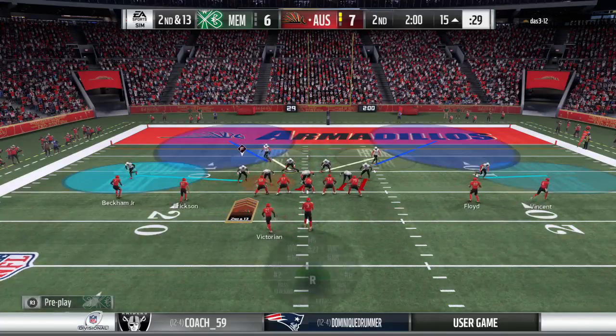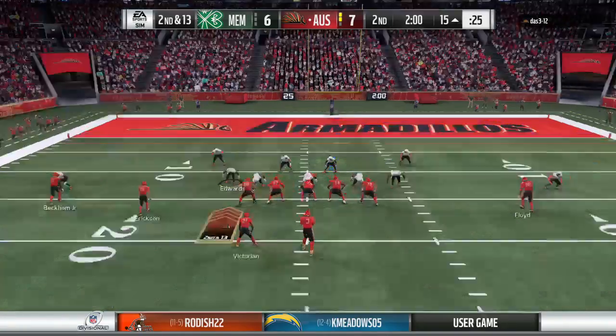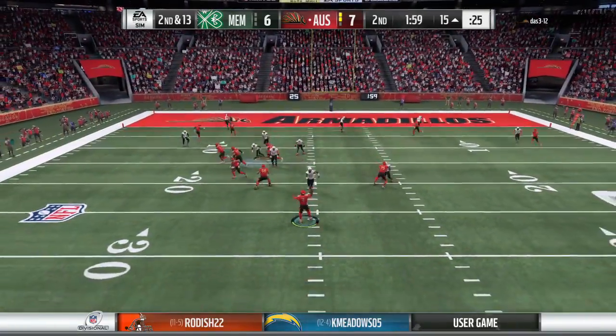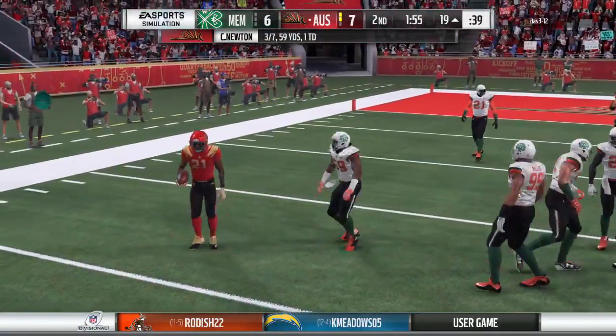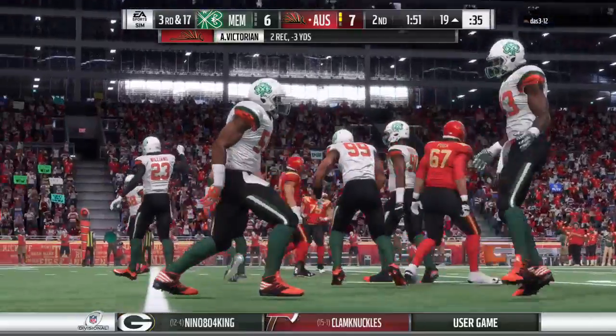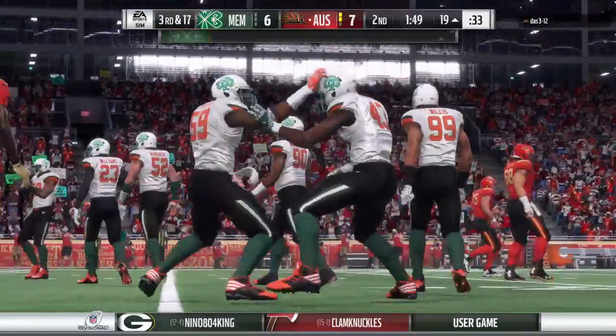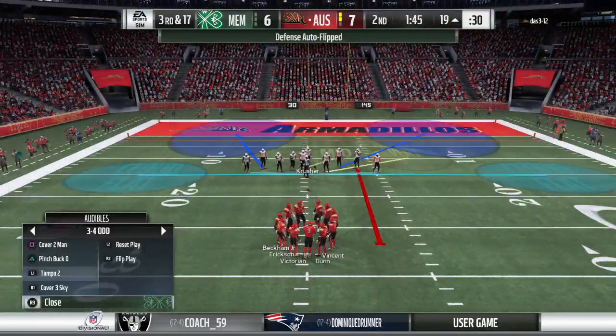Looking to jam the receivers at the line here. Press coverage look defensively. They'll try the air now with Newton. Oh, it's a screen pass. That's complete. And they'll lose yardage here. Knocked back to the 19-yard line. That'll be a loss of 4 yards on the play. And they're going to be staring at a 3rd and long here.